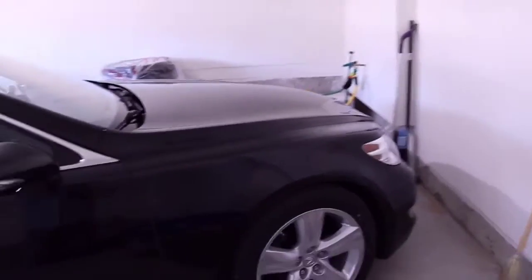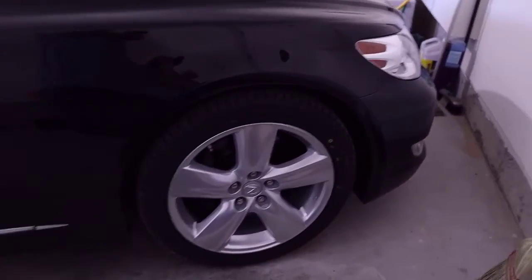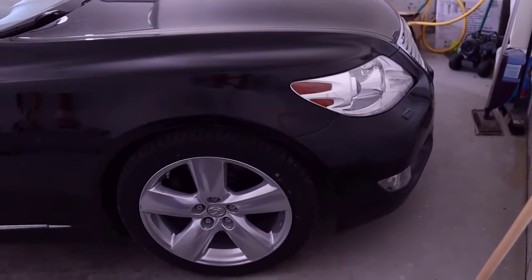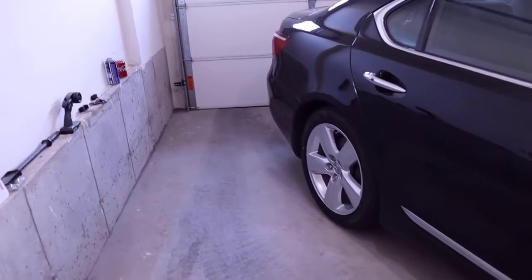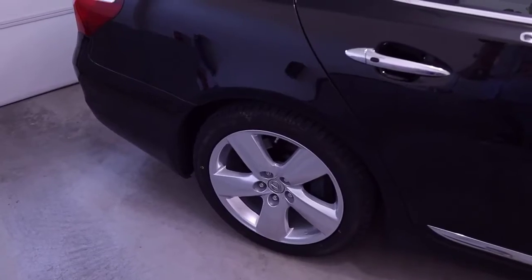So all of you guys that are into cars and into wheels and rims and all that kind of stuff, let me show you the new rims on my car. And this is just one of those fun things that we get to do as part of being online and making money and being able to buy nice toys and stuff like that. So this is my Lexus, and as you can see, these are the new rims.